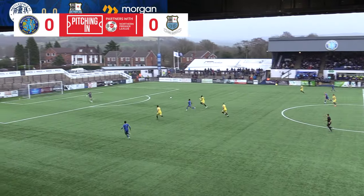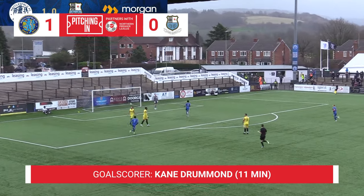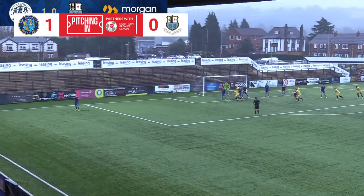He goes long looking for Drummond. Drummond's in behind here. Chance to lob the goalkeeper. And he's done better than that. He's found the far corner. Kane, Drummond. Left Kenley and Drummond forward.